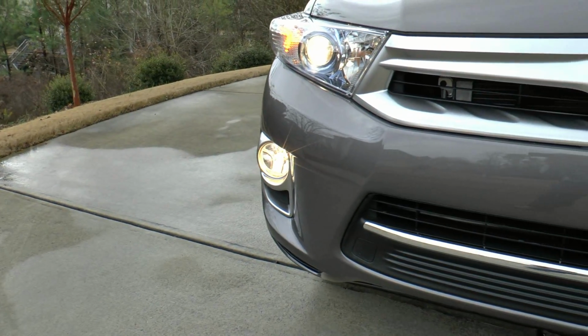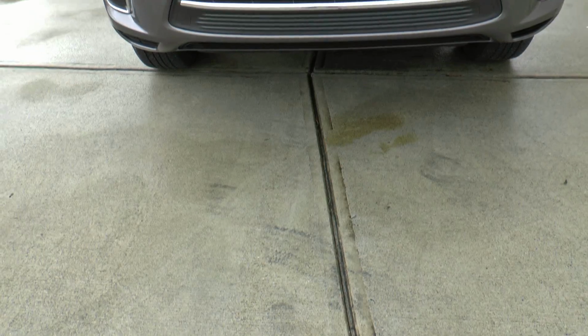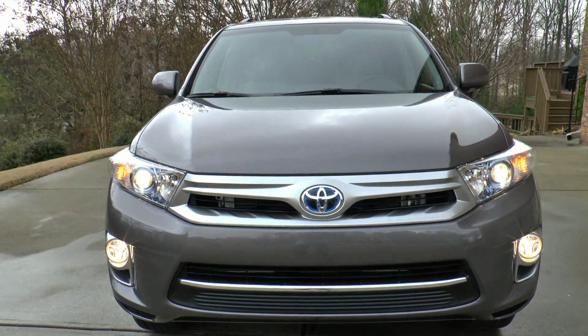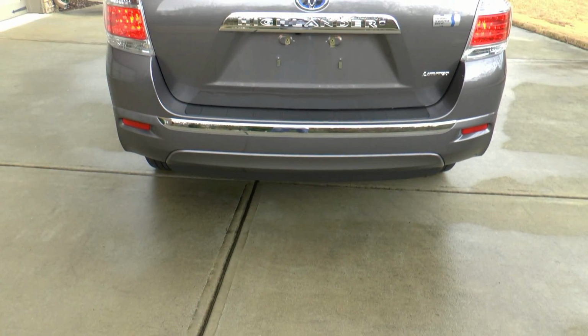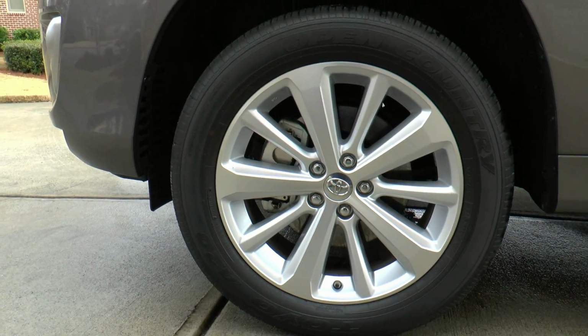Outside, the Highlander Hybrid is different from its gasoline brethren due to a unique grille and bumper design, vertically stacked fog lamps, and projector beam headlights and taillights with blue lens covers. Exclusive to limited trim packages are 19-inch alloy wheels and tires.